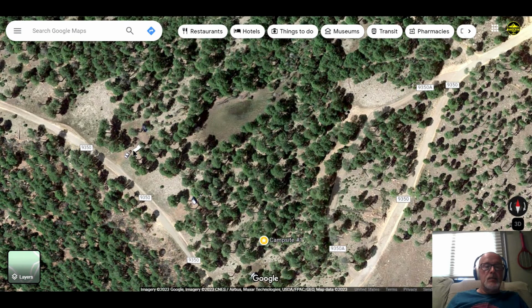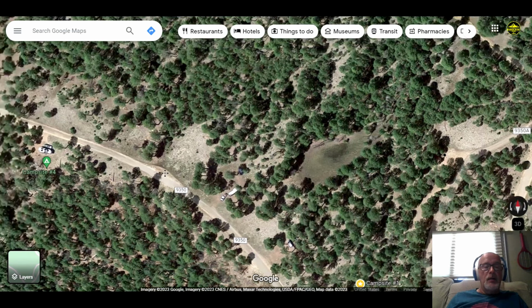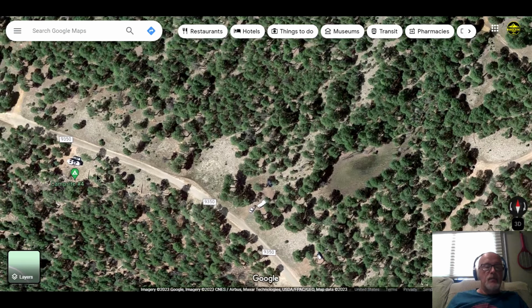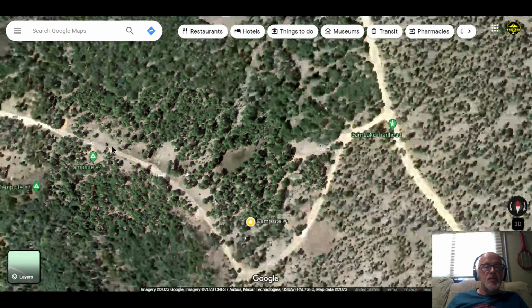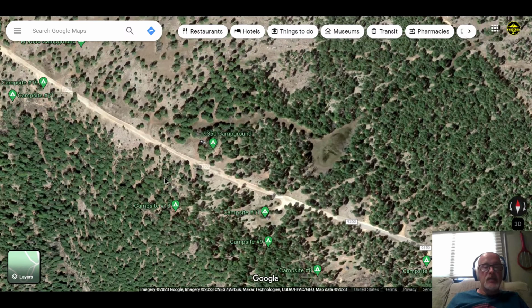I think this is probably 3 right here, or that might be 2. This might be 3 right there. Not all of these are labeled. Campsite 4 is there on Google Maps. But as you go back further, I took you back to about campsite 13 or 14, which is right here.